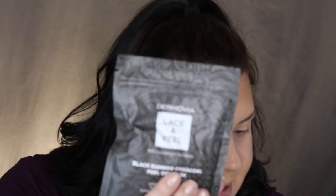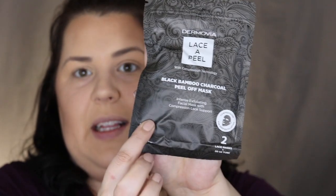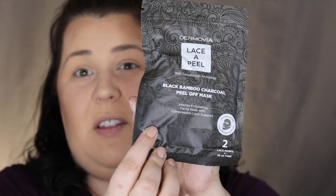Next we have Lace Appeal face masks. This is a black bamboo charcoal peel off mask and the retail price is $30. How many are in here? Okay, so we'll do a masking about it. There are 2 masks in here and the value is $30. So just the mask alone is worth more than the value of the box.